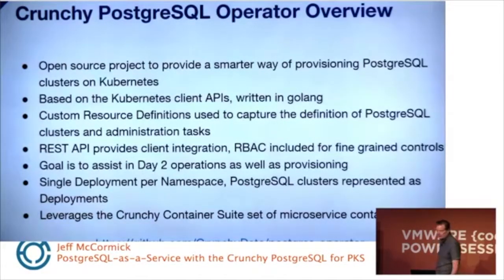There's a REST API to this as well. Unlike a lot of operators that don't really have a human interface to them, we thought from day one that DBAs in particular and integrators at large enterprises needed a way to interact with this operator. So there's a REST API we built into it, and you can use our command line client to interact with this tool, or you could actually write your own if you can do REST development.